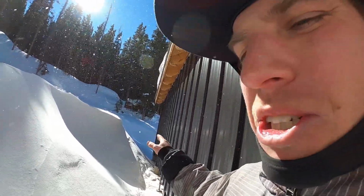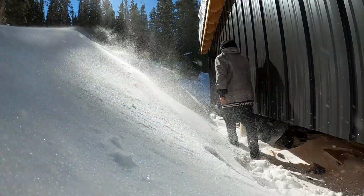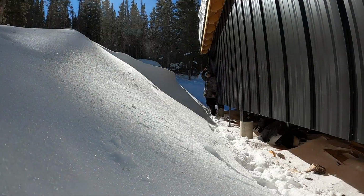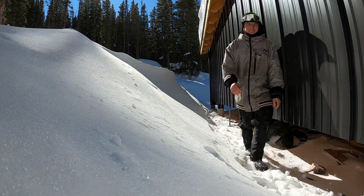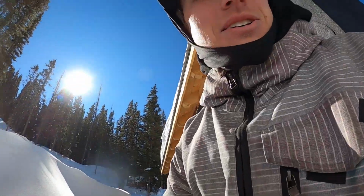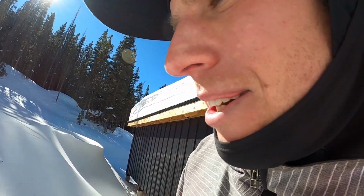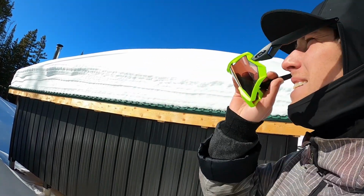Give you an idea of how much snow is back here. I'm gonna set the camera down. I'm 5'9" and I'll go stand next to this wind drift here. So I'm 5'9", and that wind drift, that snow accumulation back here, got to be over 6 feet tall. Get an idea.